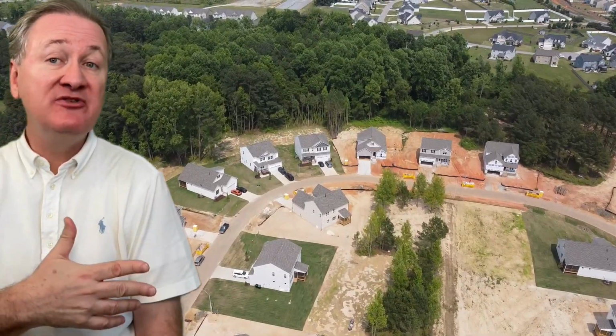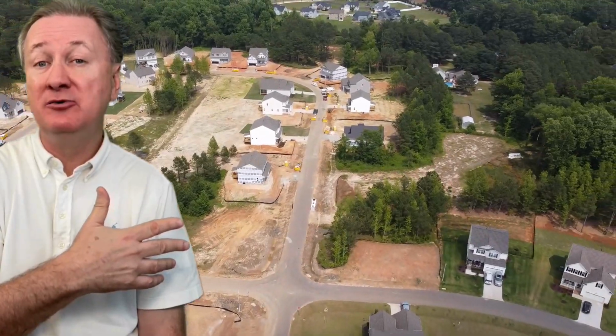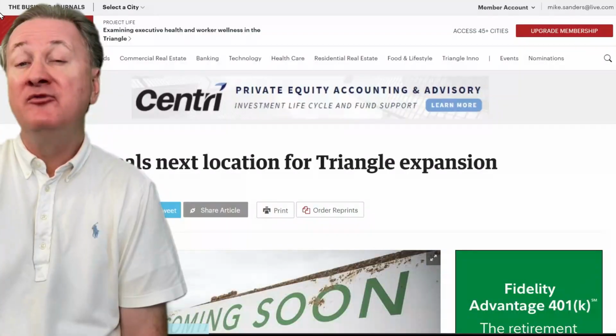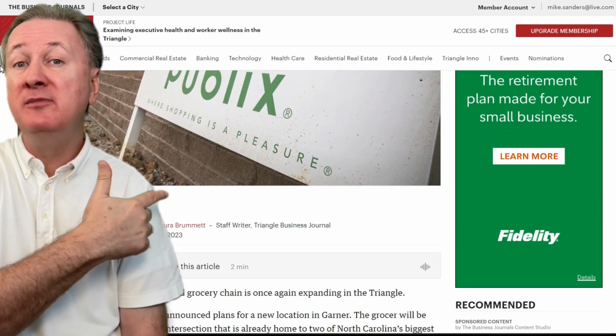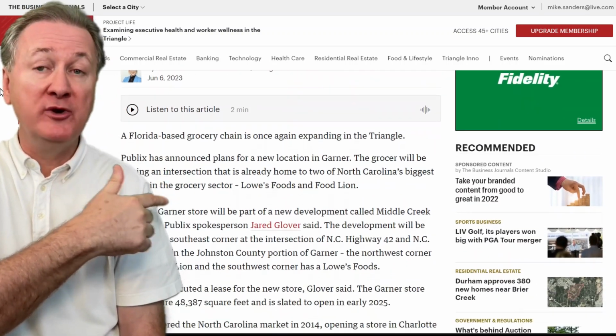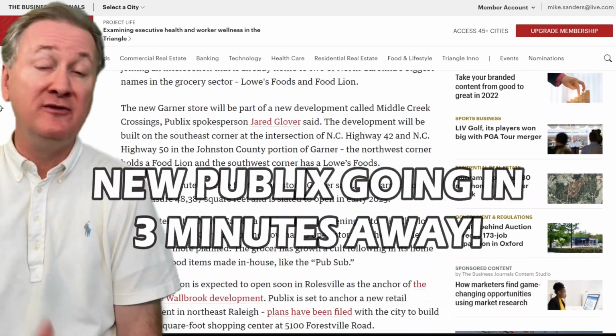White Oak Crossing Shopping Center is only going to be about 10 minutes from this community, and downtown Raleigh is only going to be about a 25-minute drive. As a matter of fact, just announced are plans for a brand new shopping complex literally 3 minutes from here that's going to be called Middle Creek Crossings. Over there, they're going to have the very first Publix grocery store in the Garner area.